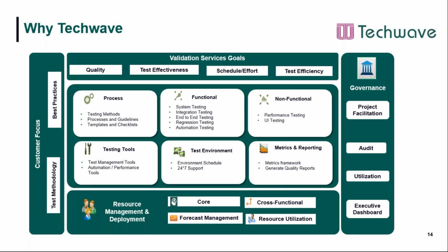Within Techwave, we have a strong process in place. We have the validation services goal set up, where we believe in quality, test effectiveness, test efficiency, and the effort we are putting in. We have different processes in place, templates and checklists, and we perform multiple types of functional testing, such as system integration and end-to-end. For non-functional testing, we have expertise in different testing tools, and also a proprietary Techwave automation framework. We have a very strong metrics and reporting mechanism, and a strong resource management and deployment.